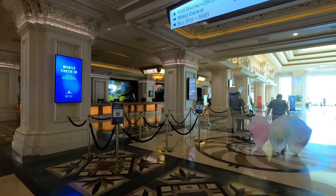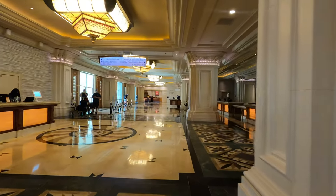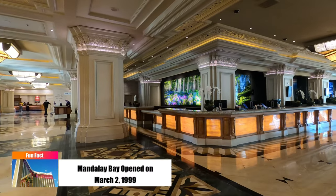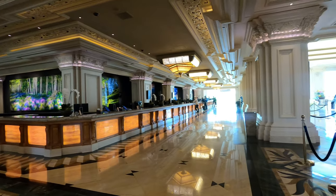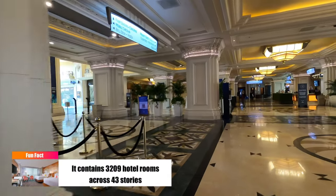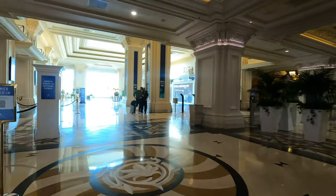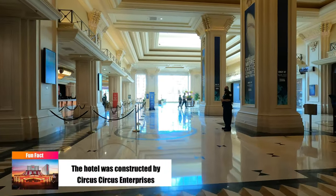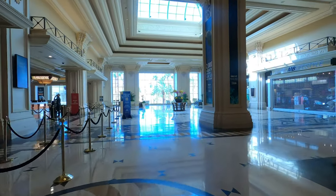Inside the main doors, you find this beautiful lobby. The decor really is reminiscent of the Art Deco period, kind of coupled with the tropical theme of Mandalay Bay. Mandalay Bay opened on March 2nd, 1999. It has more than 3,200 rooms stretched across 43 stories. The hotel cost more than $900 million to build, and interestingly, it was developed by Circus Enterprises, who also built Luxor and Excalibur next door.